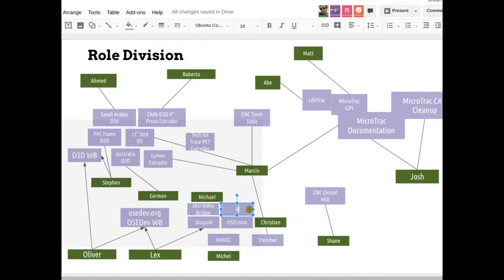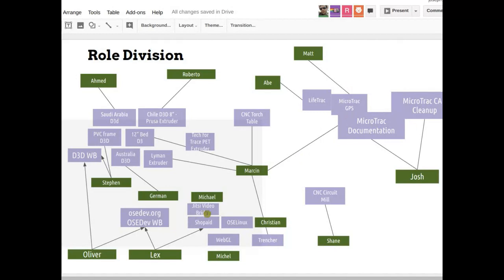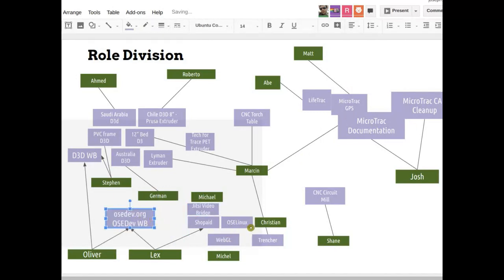I think that kind of covers where we're mostly at. But there's a whole cluster of activity around the printer, a whole cluster around the tractor, and so forth. So that is good.